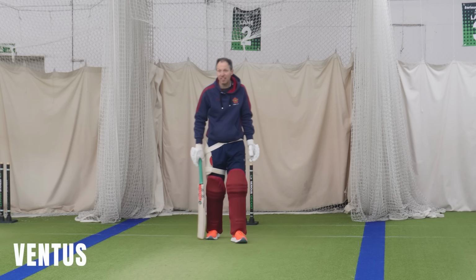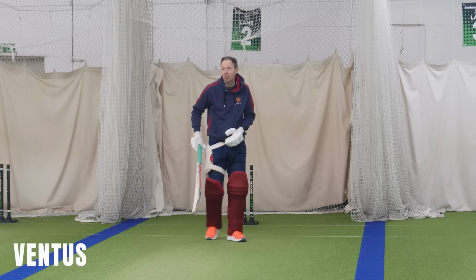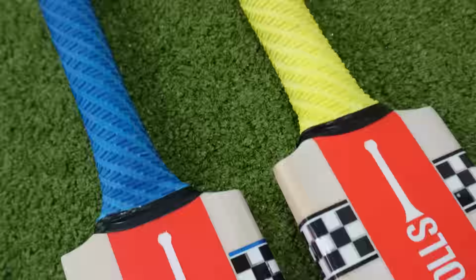It's comfortable, it's nice, it's a very, very good bat. Just maybe let's stick with the longer version to the Gem, really. Good bat.